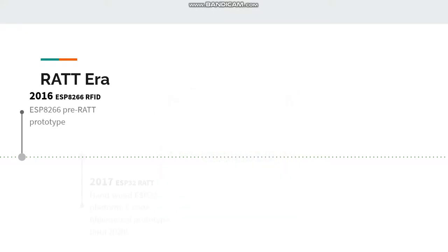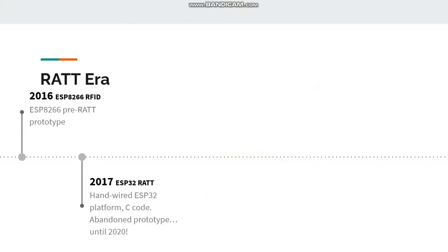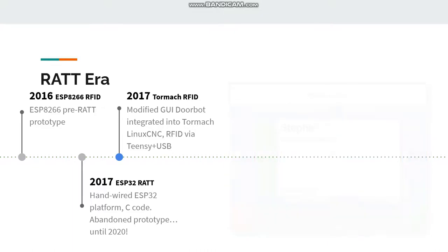Then we started to explore the ESP32 platform, which was a newer, fancier, more capable version of that ESP8266. Unfortunately, at the time it was brand new and the software was not very reliable, so we abandoned that. Around that time we got the new Tormach CNC mill, and I developed a system on that, which was kind of based on the doorbot code, but it was starting to give access control to a tool that was tied into the backend system, but it wasn't really RAT yet.